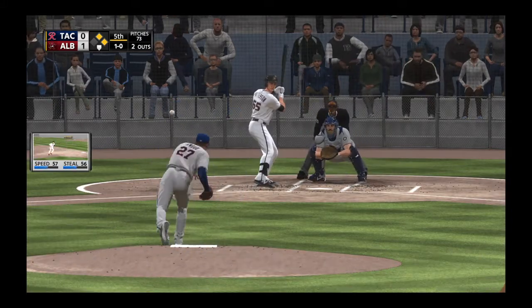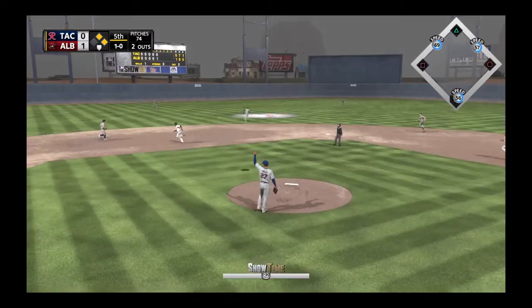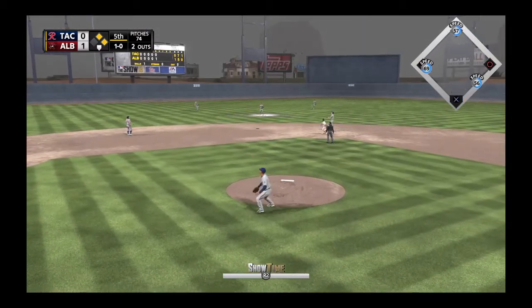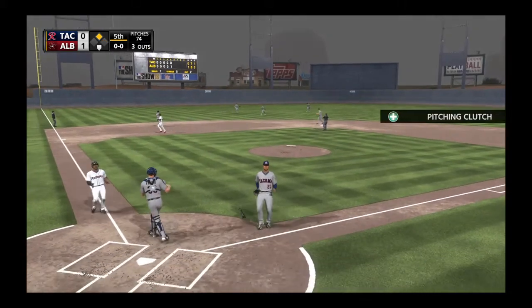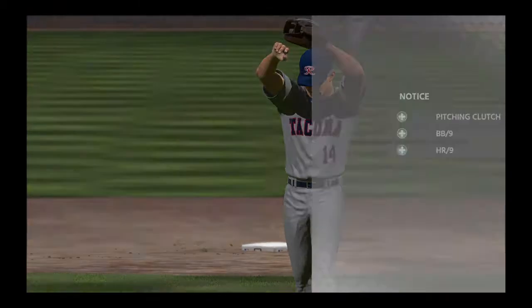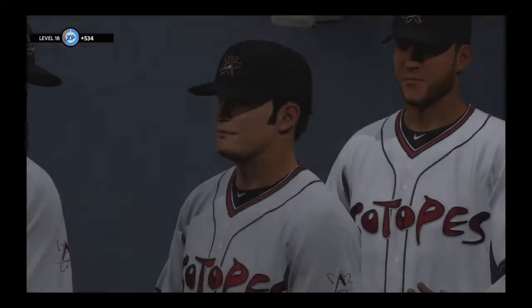Looking to keep this a one-run game. The pitch lifted the other way out to left center. Motter calls for it. And that retires the side. So it's a run on 3 hits, no errors. James Watson enters to do the pitch.